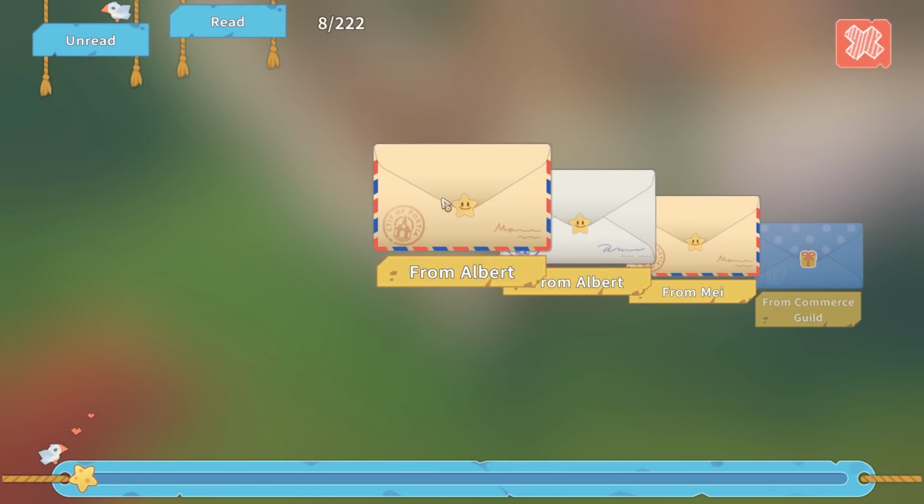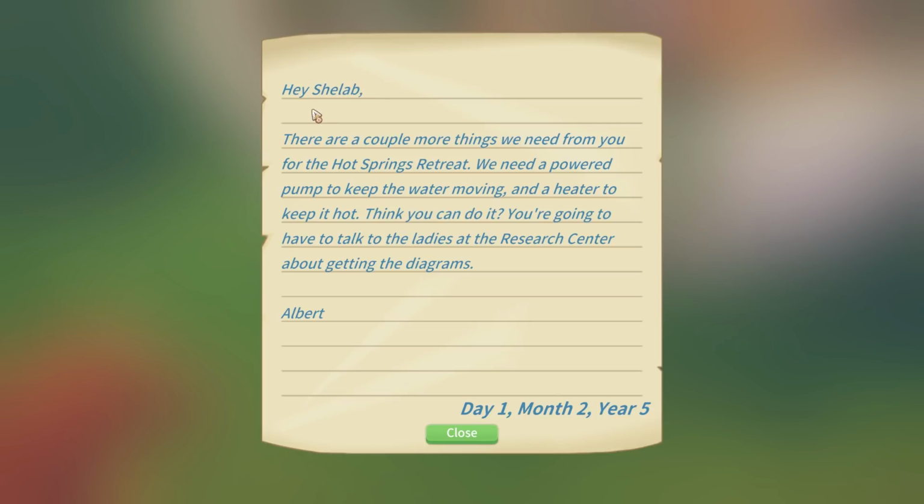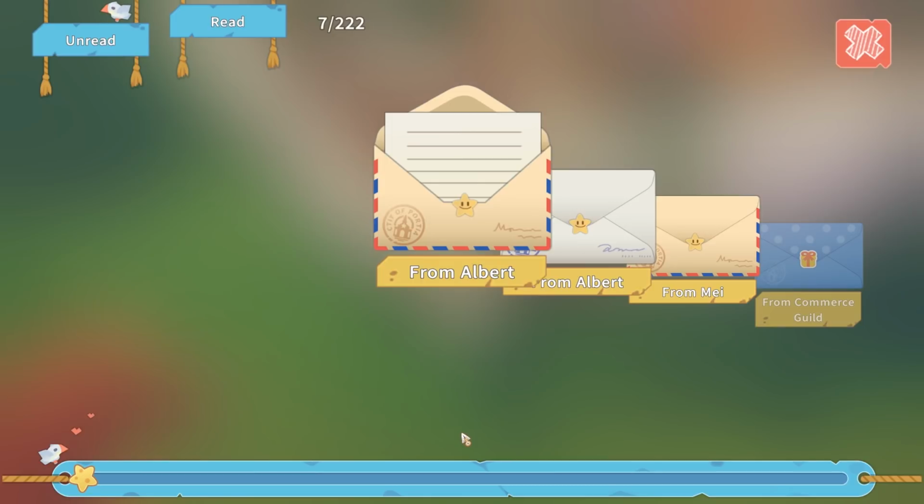Many pieces of mail. Okay, Albert, there are a couple of more things we need from you for the hot springs retreat. We need a powered pump to keep the water moving and a heater to keep it hot. Think you can do it? You're going to have to talk to the ladies at the research center about getting diagrams. I'm looking forward to the hot springs.